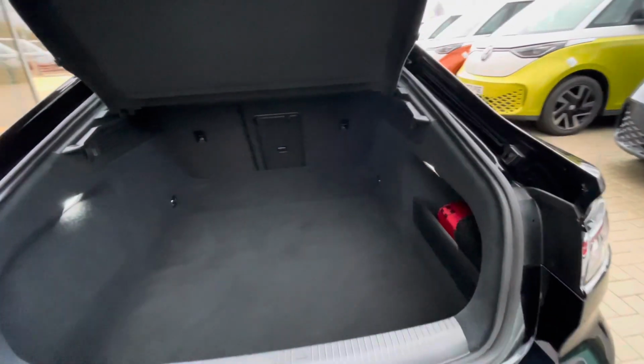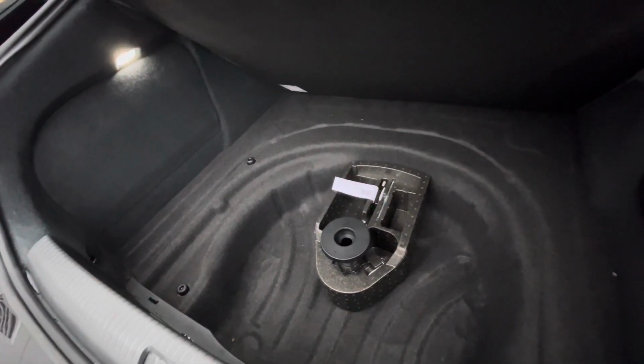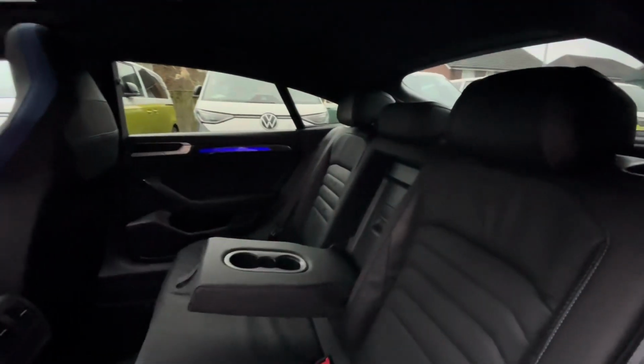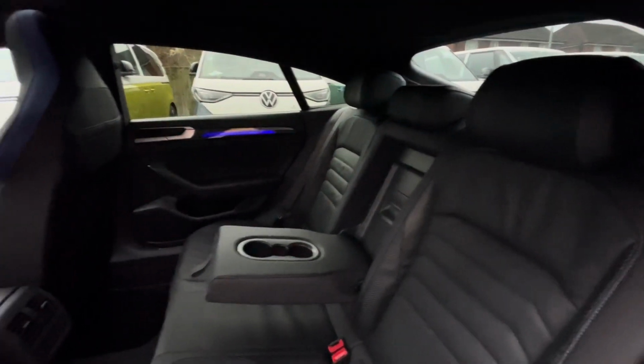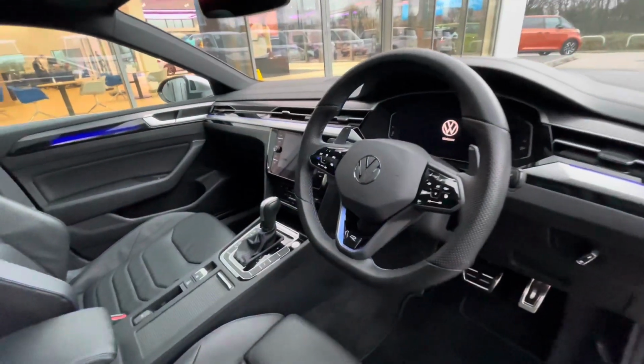It's a long boot space so you can fit stuff like golf clubs inside there with ease, and you also have additional storage space and height underneath there for a spare wheel as well. ISO fixed points in the back for rear child seats, cup holders in the centre console, and a sustainable amount of legroom in the back there for rear passengers' comfort.